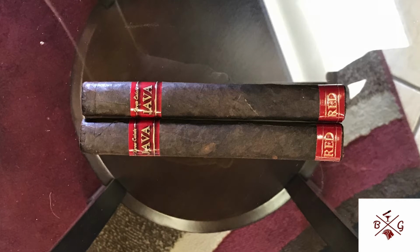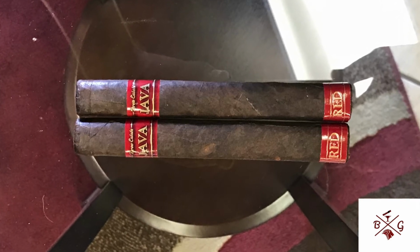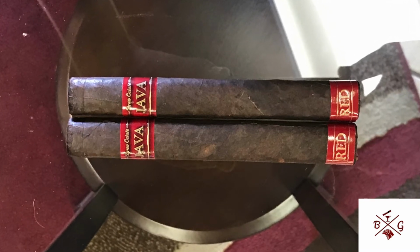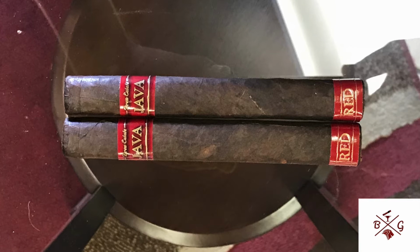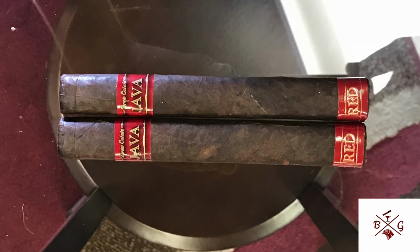Today we'll be taking a look at a new cigar from Rocky Patel, the Java Red. This is a box press cigar with the Corojo Maduro wrapper, super dark brown. Very pronounced box press too. You get some box press cigars that are still a little rounded on the edges, but this one you can definitely tell is square shaped. Oh yeah, absolutely no mistake in this one.